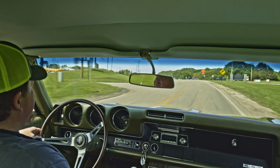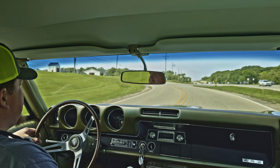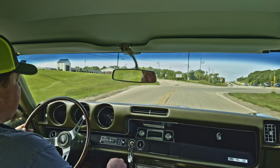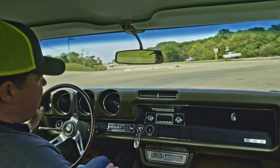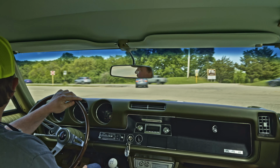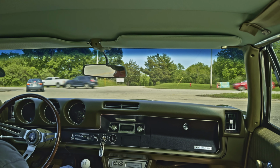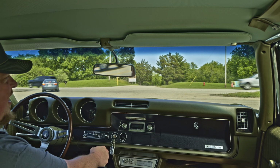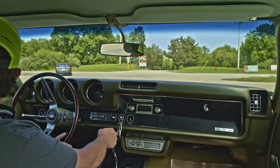It does have an upgraded suspension, all by QA1 for the most part, I believe. You can check out all the details on the website as far as what that entails, but basically the full front suspension and the rear suspension was completely rebuilt, and the steering as well with a full Ride Tech steering kit. Right now, let's see what she's got.